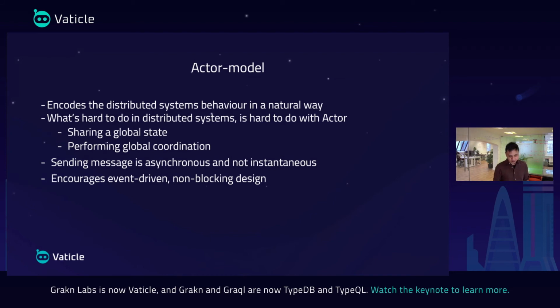So the problem is inherently event-driven, inherently concurrent, inherently faulty, and these need to be modeled. They need to be modeled in the implementation so that we don't lose clarity of what we need to do, right? You have the model, and you need to make sure that your implementation adheres to that model in order to not lose clarity. So we've looked at several approaches on how to model this problem, and we found that the actor model is one that lets you encode distributed systems behavior in a natural way.